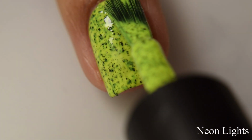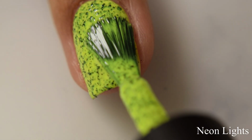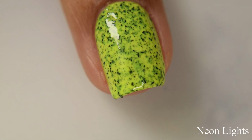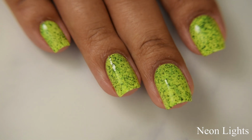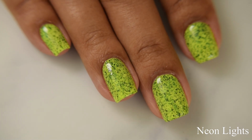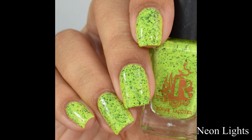It's very bright, and I was pleasantly surprised with the fact that given this specific color and how smooth the formula is on this, absolutely wonderful, because neon yellows typically can get a little tricky in terms of application.